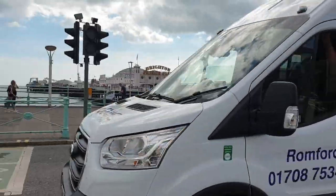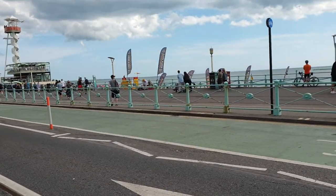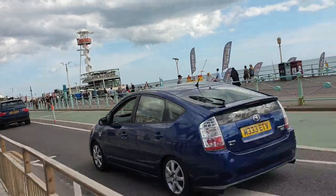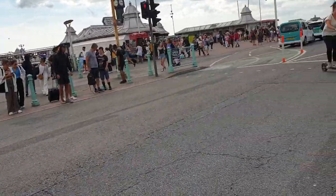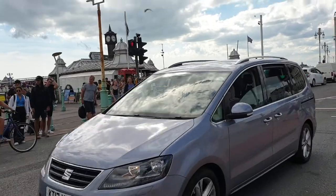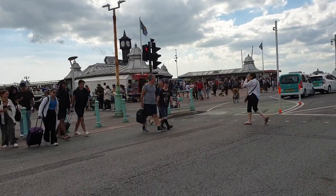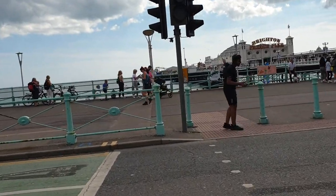Look how busy it is. It's all changed here. Look, this road's one way now. They've got a new bar over there next to the zip wire. You've got Brighton Palace Pier there. Someone's on a scooter. So it's busy outside the front of Brighton Palace Pier. So we're going to take a risk and cross.